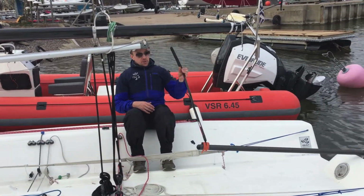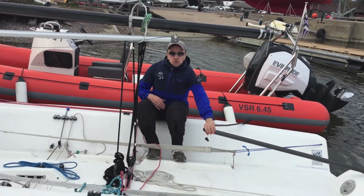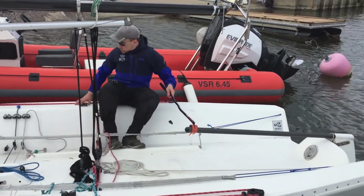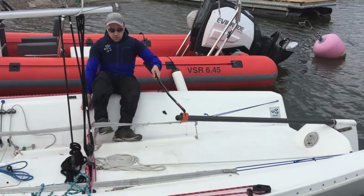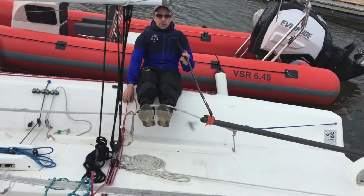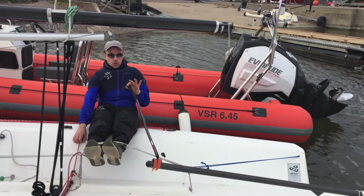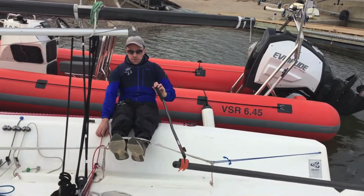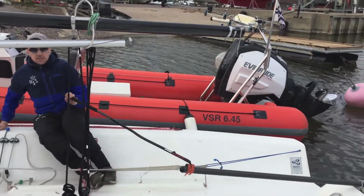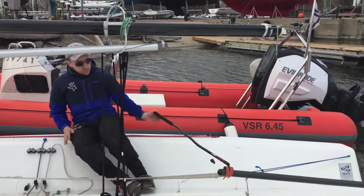the tiller by using the tiller extension. So we don't use the tiller itself, but the tiller extension allows the skipper to be able to hike, being able to sit like that and to hike all the way down. This way you can control the direction. Also, it allows you to move forward in the light winds if necessary, and still be able to control it.